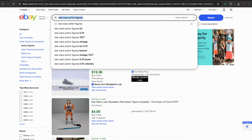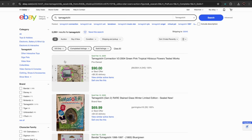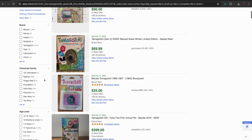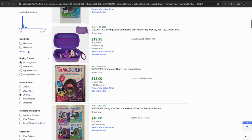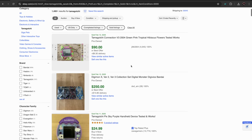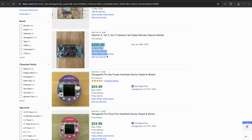Let's go to one I think everyone's gonna love. And this is Tamagotchi. Out when I was a kid, probably in the mid 90s. This was super popular, '96, '97. I would have been like 10, 11 years old. And very, very hot right now. Used, there's only 1,500 of them because they're rare, but look, this one sold for $96. This guy sold a set of 4 for $265.